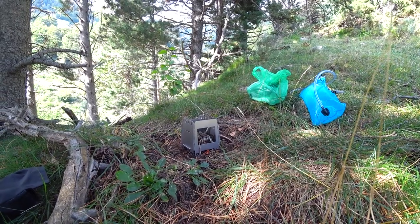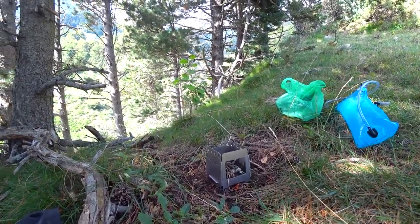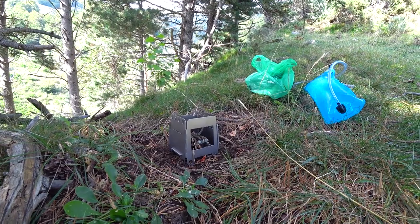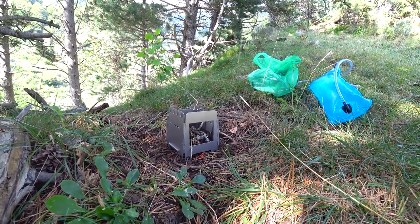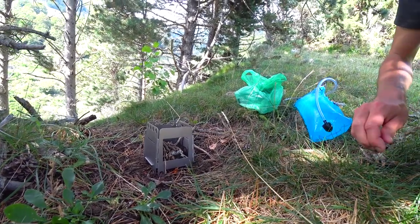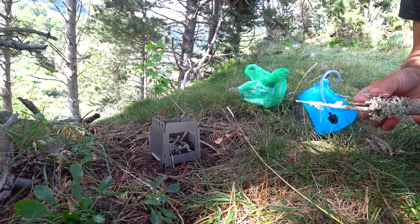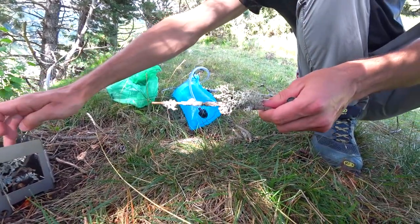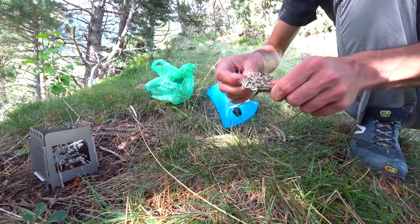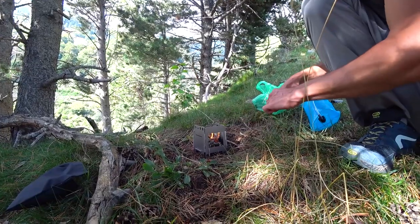Now we'll be finally trying out our wood stove, which is the little one with a different system than the previous one that we took on GR11. And finally we have time and energy to do that. So now we're searching for some dry wood and some moss, which is the greatest one for setting up a fire. So then it should be working just fine.